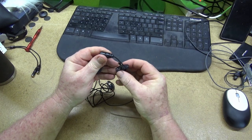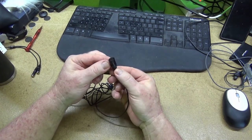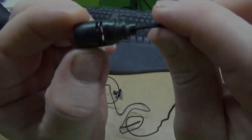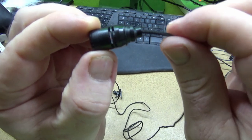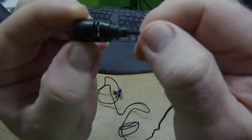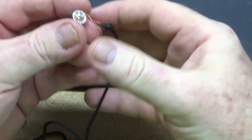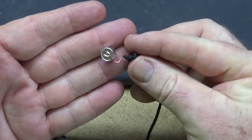Well, I don't know about you, but I reckon that sounds a shitload better. Unfortunately, it's got that horrible noise, and that is just the movement of my shirt against the microphone. So it really needs sound insulating in some way. It's obviously almost like a drum that every time something touches that microphone, it gets that noise.